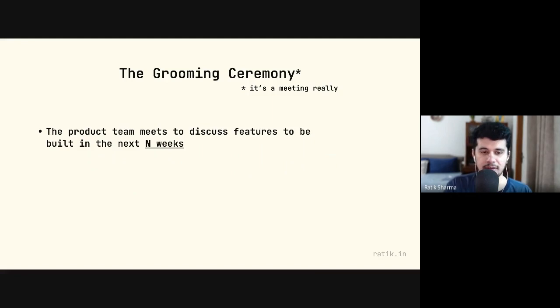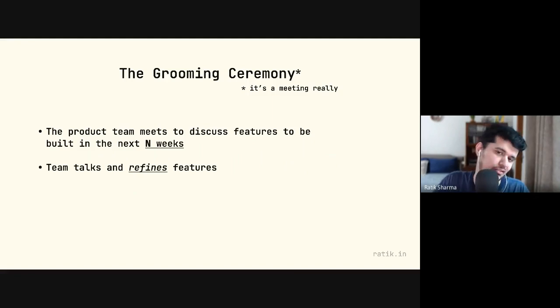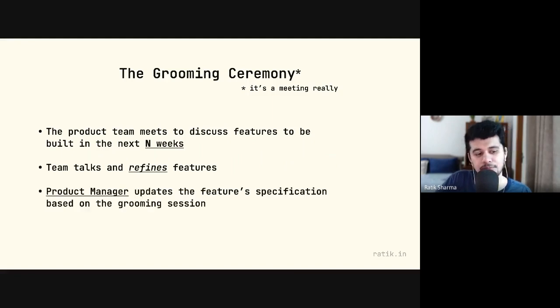So the product team will come together and they'll discuss what needs to be built. The product manager will talk to the engineers and the testers and tell them, hey, this is what we need to build. Feature A is this. What do you think? The team talks and they refine the features. The engineers will basically have clarifying questions. So they might ask things like, okay, so we're building a list of things. Do we need a search feature on this, for example? Or what happens if the user goes back? They might have these questions, and that's what they use to refine the feature, which is why we call this a grooming session. After this session, the product manager updates the feature's specifications based on whatever they learn from this.